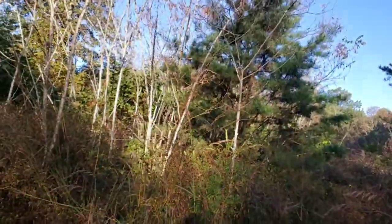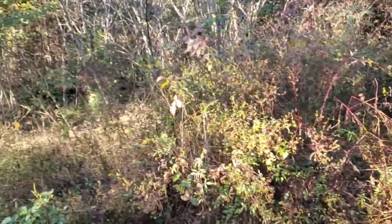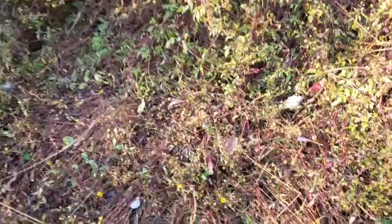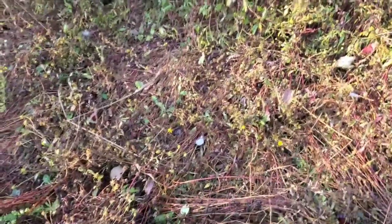Hey guys, I just wanted to show y'all this place. I went all the way in to where this deer is bedding at. I'm hoping you can see this. You got a bed here. Trail going right there. Back us out.